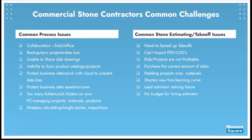So bucket 1, common process issues: collaboration between your field and your office team, backup and sync or share projects and product catalogs among team members. Maybe you can't share slab drawings with your clients or installers, or you're not able to sync your projects with the cloud among any device to avoid data being lost. And a big problem is you have an employee that left, maybe they're not happy, and you have no way to protect your business data assets with personnel turnovers.